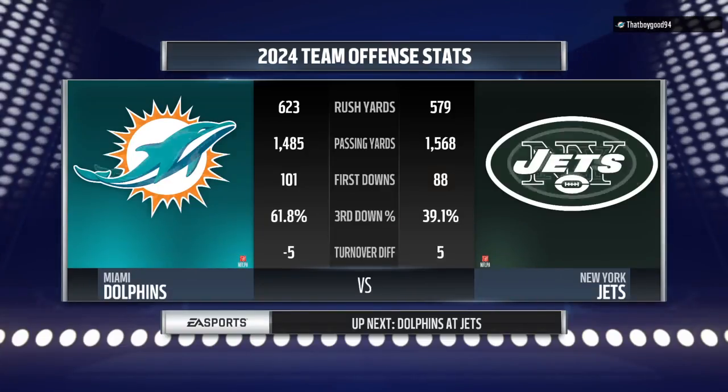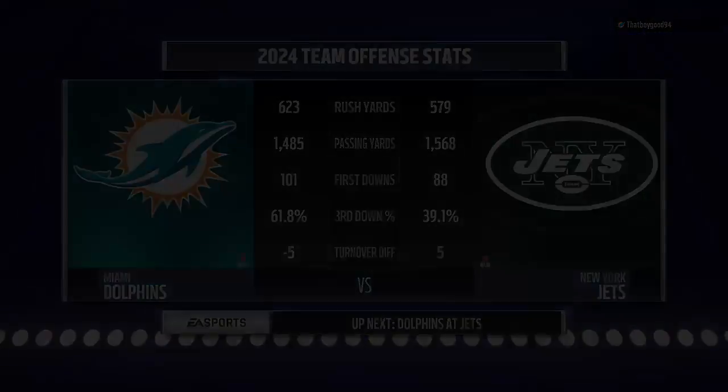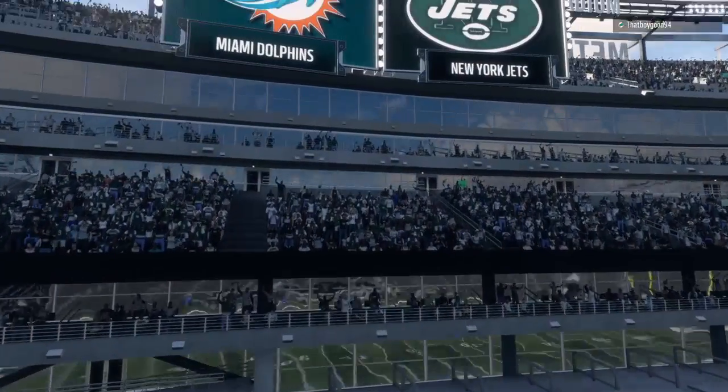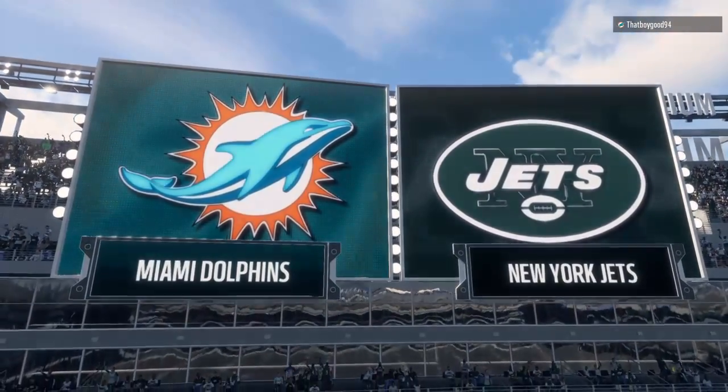Hello, everybody. I'm Larry Ridley, and this is the NFL on EA Sports. The Jets have every intention of walking out of today's game with win number 4 on the season. It's the Dolphins going up against the Jets.